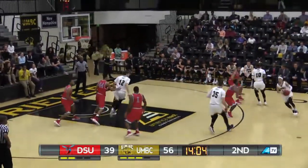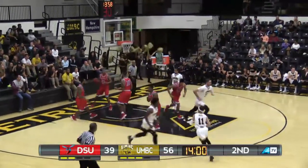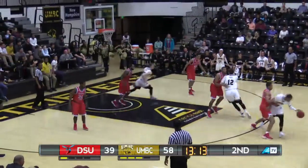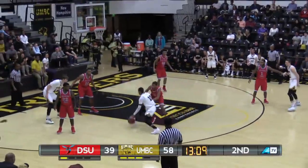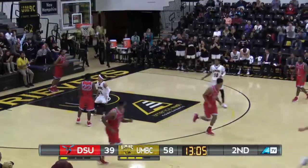56-39. Retrievers come in averaging 84.5 per game. And KJ Lyles from Mora gets a screen from Darley. Trying to take his man to the hoop, and he does! With a little underneath.